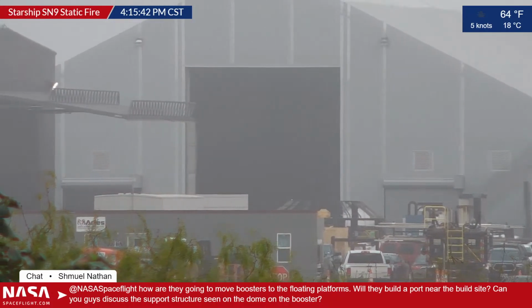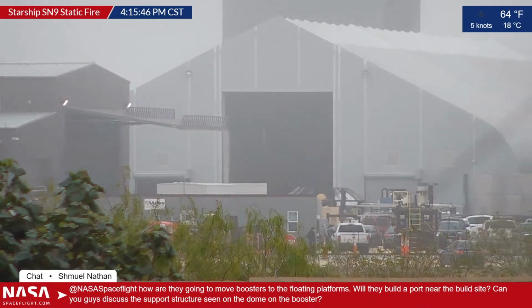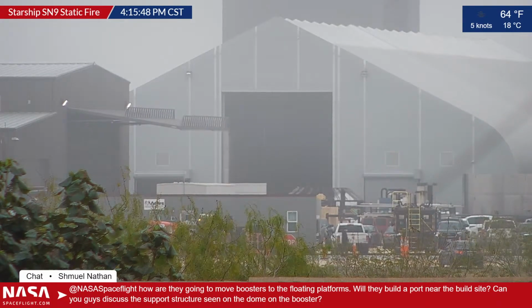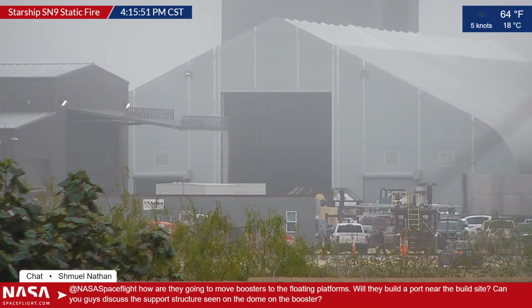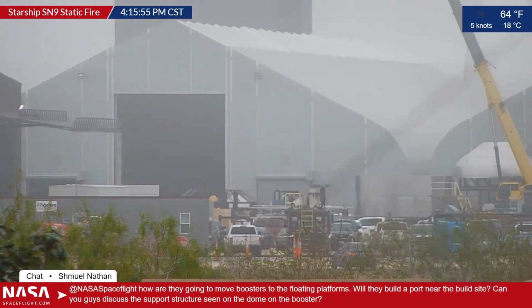Well, it said booster number 1 or booster number 2 on the side of it. So is that the one with the hexagonal structure on it? Yeah. Oh right, so that is a Super Heavy structure. Unless I'm completely mistaken, I could be wrong, but that was my understanding.